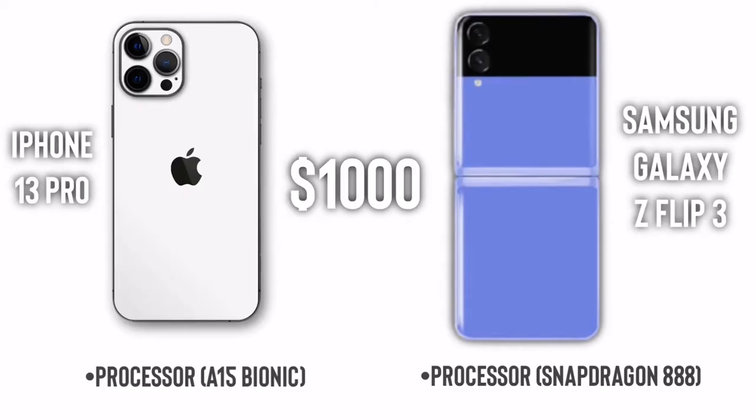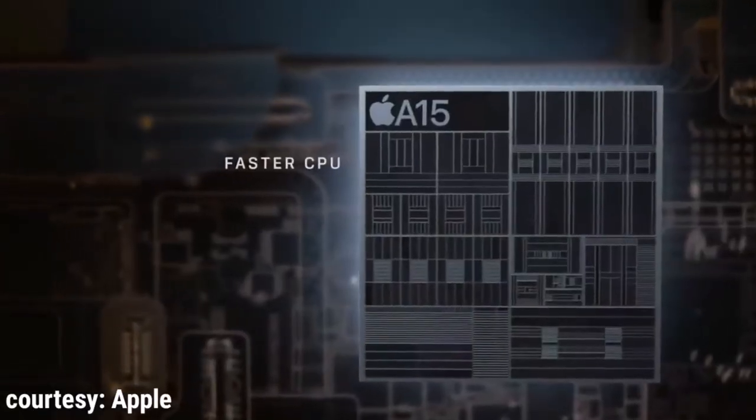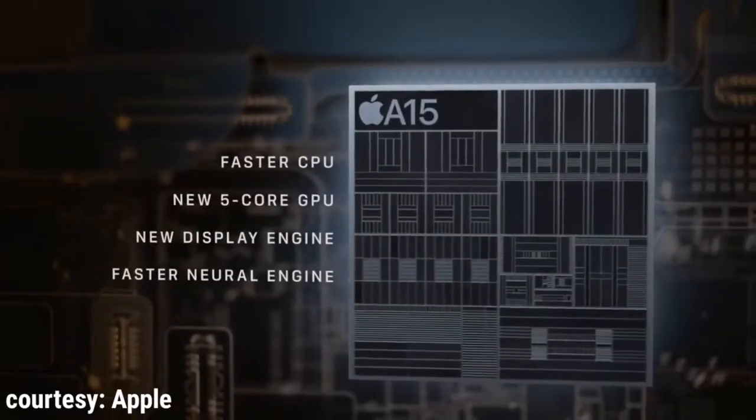Moving to the most powerful thing in these two devices, and that is the chip, the processor, the system on chip, SoC, however you want to call it. I mean, we're not going to go into an argument as to which is better. It's obvious. The A15 Bionic is way better. Apple says it's 50% faster than the competitors, and it's talking about the Snapdragon 888, the Exynos chips, and Kirin on Huawei devices. Basically, the A15 Bionic is the world's fastest processor you'd ever get in a smartphone, so no doubt about that. You're getting a faster device on the iPhone than in the Samsung Galaxy Z Flip.